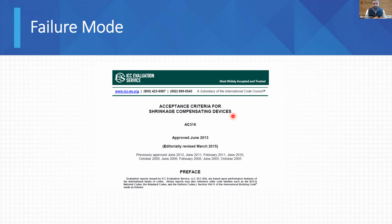I think there are 3. Compression controlled shrinkage compensating devices, tension controlled shrinkage compensating coupling devices, and tension controlled shrinkage compensating devices. Without going into too much detail, the omega nut is just a tension controlled shrinkage compensating device. It's the latter of the 3.